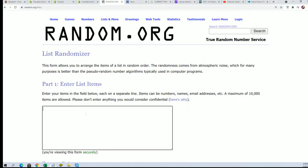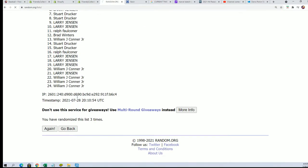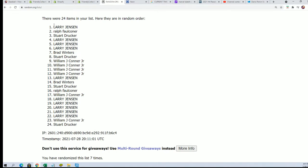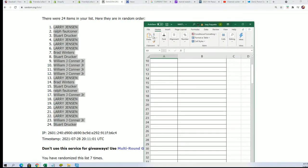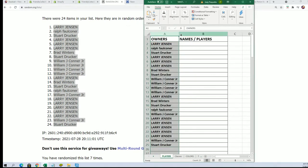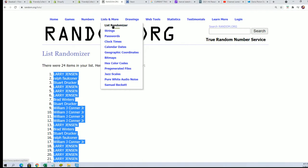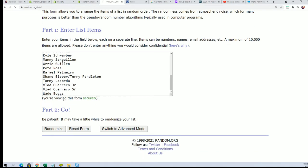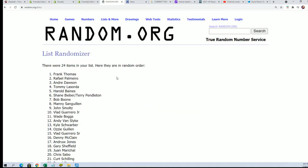Hope. Seven times through for the owner names. All right, here's a lucky number 7, and the first random is all finished. And let's see what happens in the player random. Seven times. Lucky number 7.